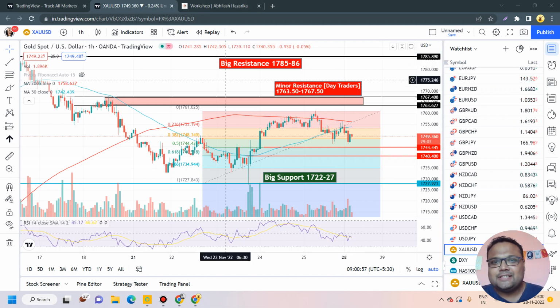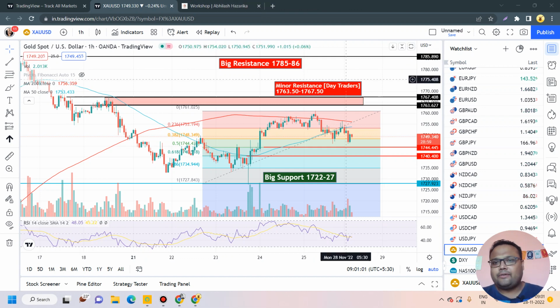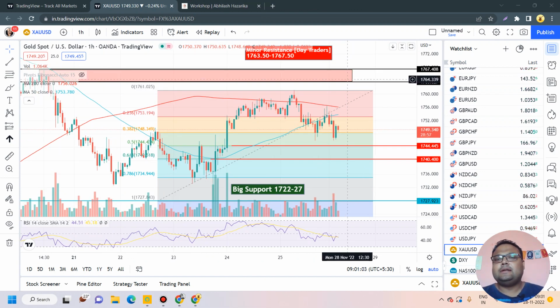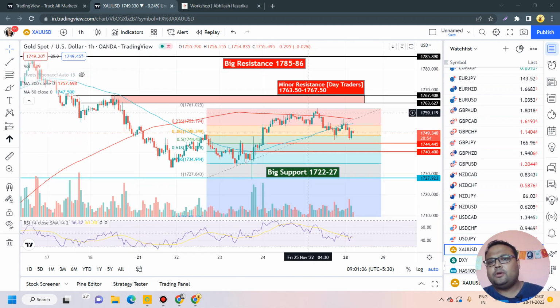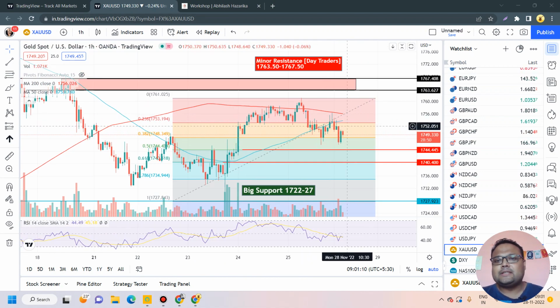This is the volatility going on in the market right now. You must understand that volatility plays a big role in the market. Market is slow right now. That's why we can expect that these levels, these minor levels, will work in the market right now. So nothing much to do right now.